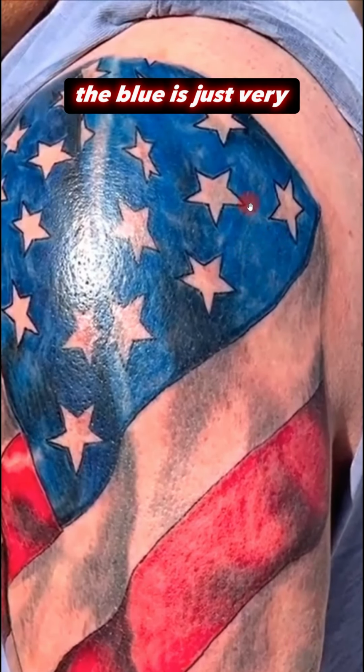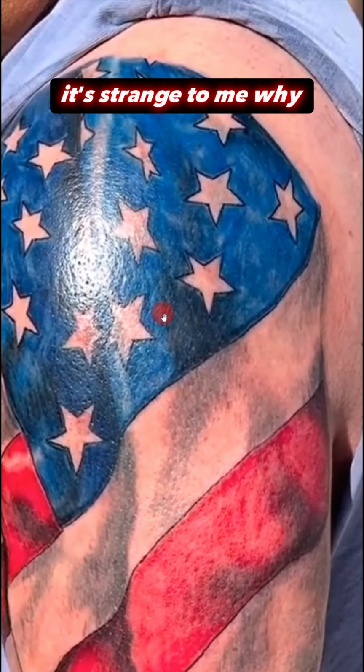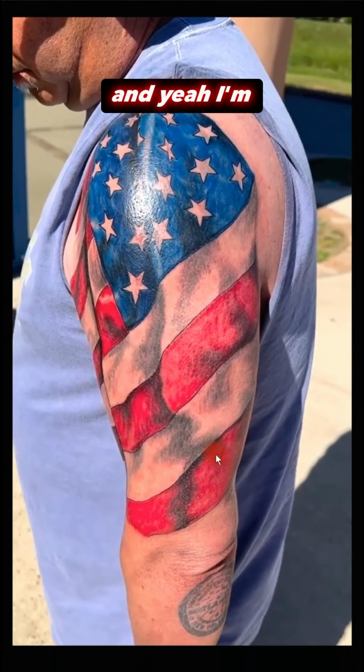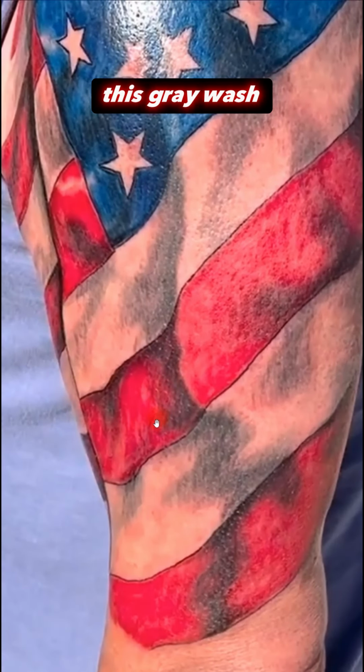And look at this blue. The blue is just very, very patchy. It's strange to me why this does not look like he planned it at all. It was just kind of rushed in there. And I'm not a fan of how he blended this gray wash off color either.